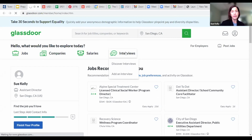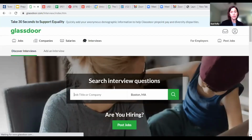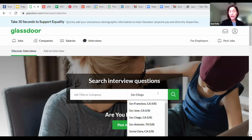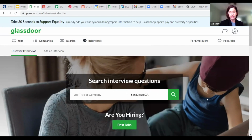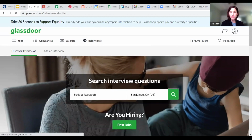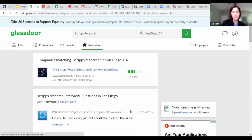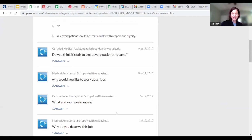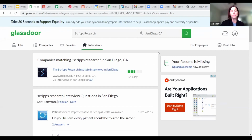So for example, if we click on interviews, let's type in the company that's coming. How about Scripps? So they'll actually give you interviews that have been asked at Scripps Research. So this will help you prepare if you do end up getting an interview. And there's also just impressions about the company from employees as well as interviewees. For example, for this particular interview, do you believe every patient should be treated the same? Do you think it's fair to treat every patient the same, etc.? And it gives you information on what the interview process is like.